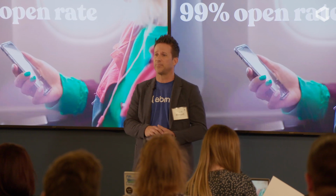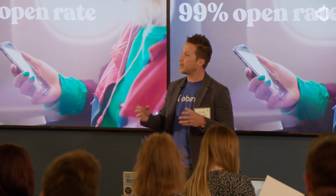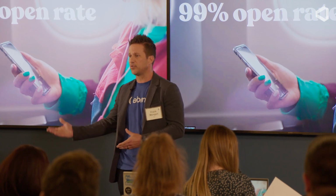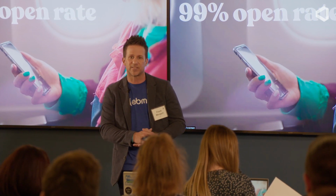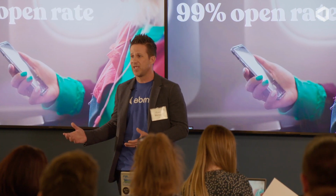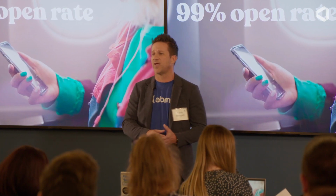If you do notice that employees are using smartphones, it's a great idea to use small chunks and bite-sized information so that employees can consume it on these types of devices. Text messaging is a great tool to use. 99% open rates and 97% of messages are being read within 15 minutes of delivery.